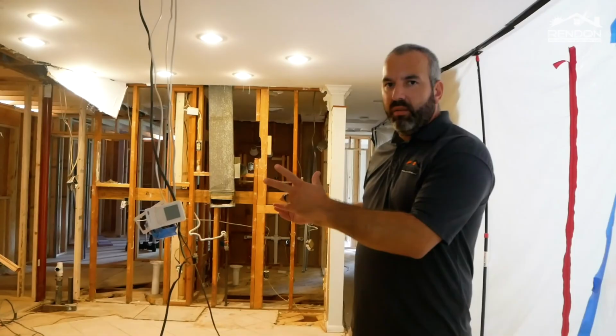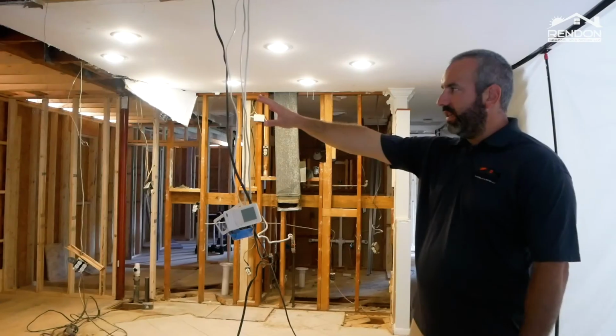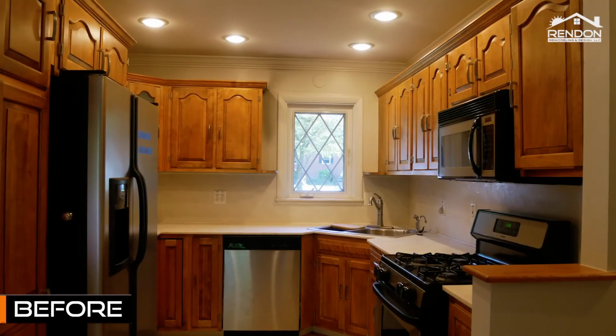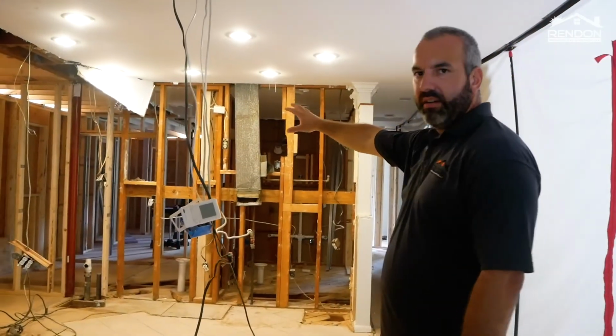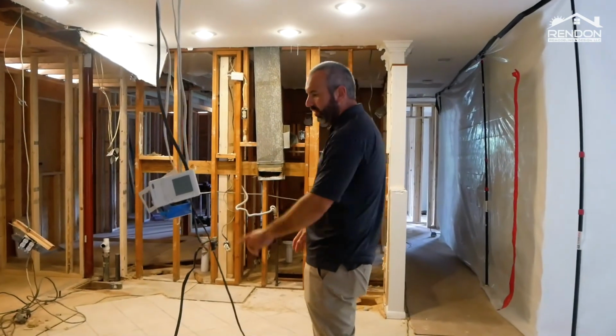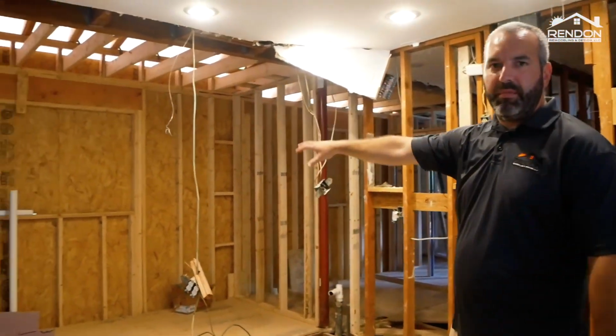So this is the kitchen, or what's going to be the new kitchen. Waiting on the windows, you can see we're going to have a nice big triple window unit there with the sink looking out the front of the house. The range and the refrigerator are going to be on this wall here. We're going to have a nice big island in the middle, and cabinets pretty much coming around the two perimeter walls here.